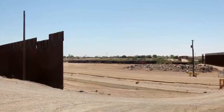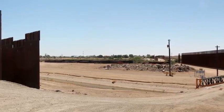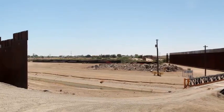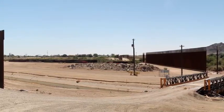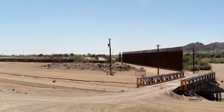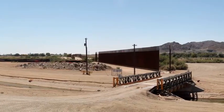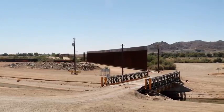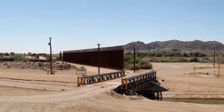Here we are at the final gap along the Colorado. On the other side of the bridge, the section of fence is in Arizona. The Colorado River flows through the gap just past that section. On the other side of the river is the fence between California and Mexico. On the right of that fence is the Andrade border crossing in California, and on the left is Algodones, Mexico.